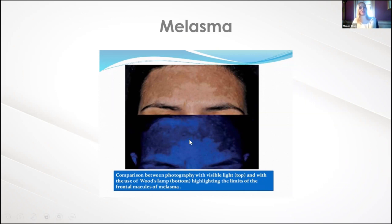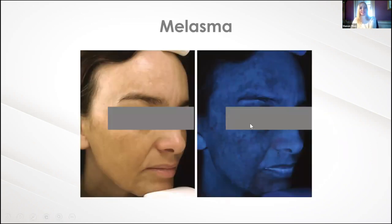So you can see here in this case, under the regular view, when we go, of course, it's amplified. We have a combination of dermal and epidermal melasma. You can see here as well, under the UV light, those pigments are really darkened. Those are epidermal melasma. Here, you can see very well the pigmentation has been amplified.